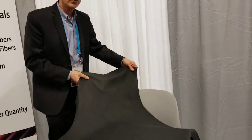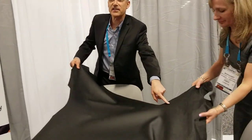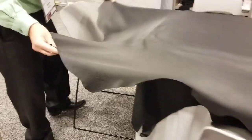And what Margaret will hold up here is the front leg. Okay. And that is the belly. And then that is the back leg. So are you going to get a full view of it? That's half a cow.